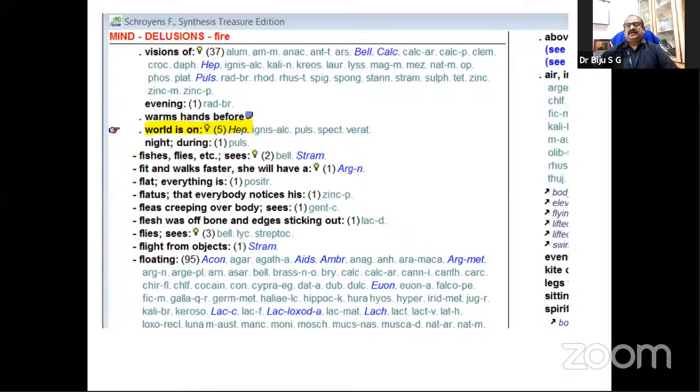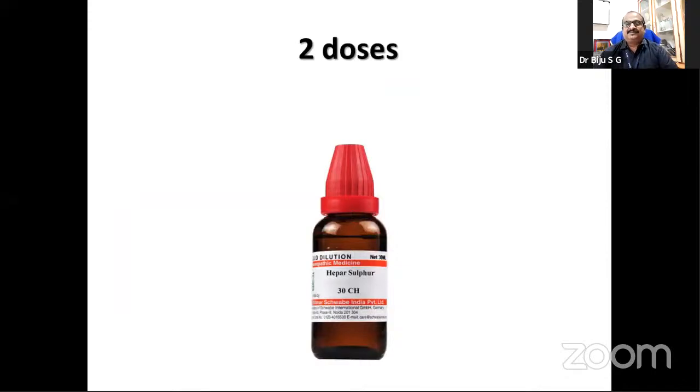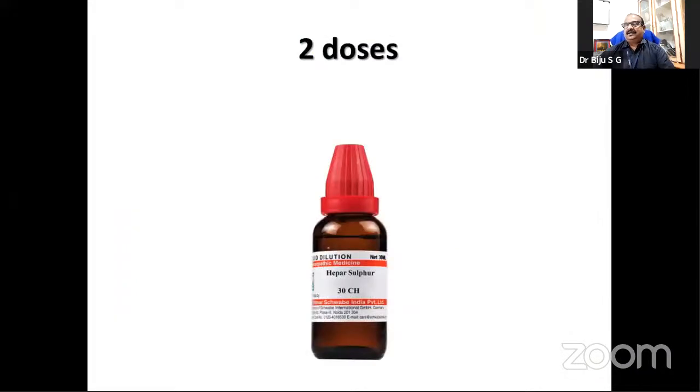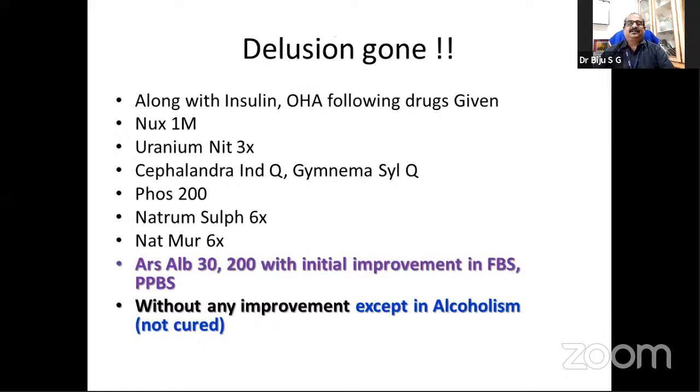So I prescribed Hepar sulph, 32 doses. He just escaped from the pyromania or the fear of fire. So you can see the rubric: delusion, fire, the world is on fire. That was the only symptom I took during the mania a potu, the delirium tremens, or the withdrawal symptoms. He was almost okay with this Hepar sulph, the delusion gone.